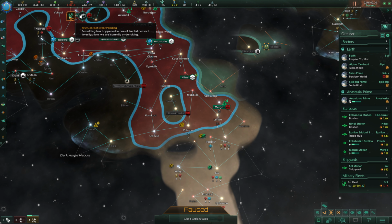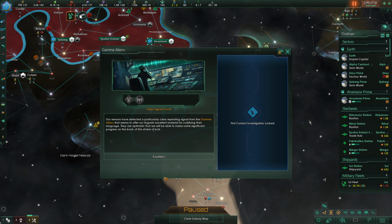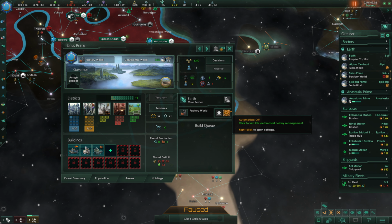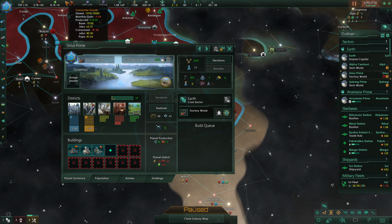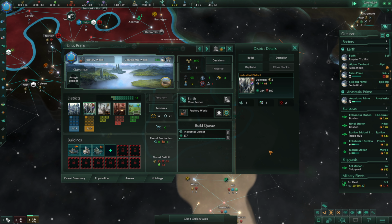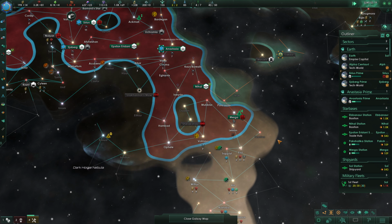Only 41 at this point. That's great. Our sensors have detected a particularly clear repeating signal from the Gamma aliens that seems to offer our linguists excellent material for codifying their language. They're optimistic that we'll be able to make some significant progress on the back of this stroke of luck. Cool. And this factory world here requires a job. Obviously, we need more consumer goods, so we are going to put in an industrial district here. Beautiful.